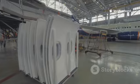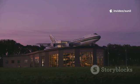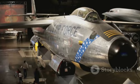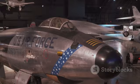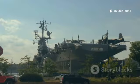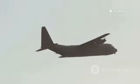For decades it was hidden away, but today it's the star attraction at the Evergreen Aviation and Space Museum in Oregon. Visitors can walk beneath its enormous wingspan and marvel at its audacity. The Spruce Goose stands as a symbol of ambition, proof that sometimes the attempt itself is the achievement. It's a monument to dreaming big, even if only for a minute.